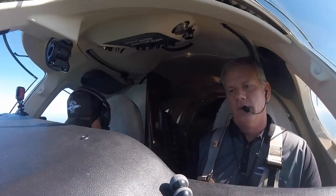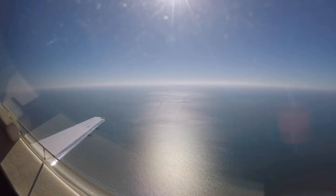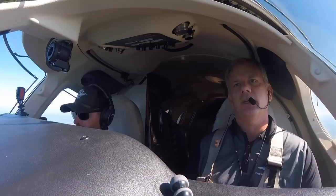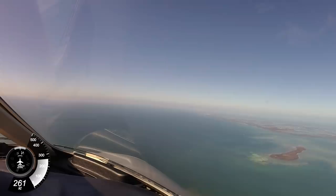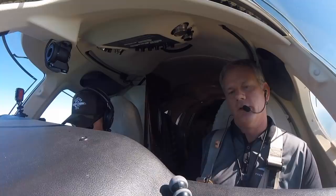Key West Tower, Premier 390 Golf Mike. 390 Golf Mike, information X-ray. We are 20 to the east, and landing Key West, 2,000 feet VFR. 390 Golf Mike, ready to be on the south side? Affirmative, Golf Mike. Report midfield right downwind runway 9, altimeter 3012. Okay, 3012, we'll call you midfield right downwind runway 9, Golf Mike.